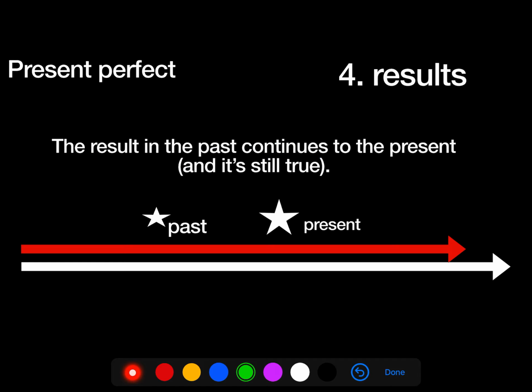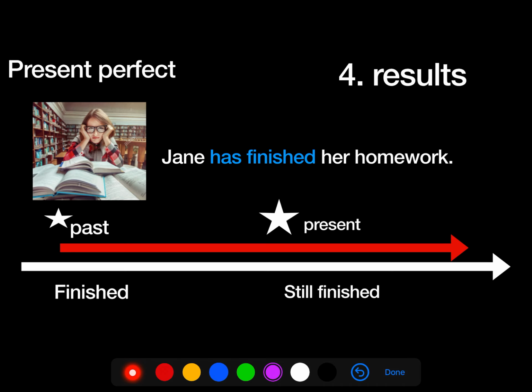So, as we know, that is really simple. The result in the past continues to the present, and it's still true. Really easy. So whenever you use a present perfect tense, you need to ask some question to yourself. Is it still true? Is it still true? Yeah? Okay. Now let's move on to the example.